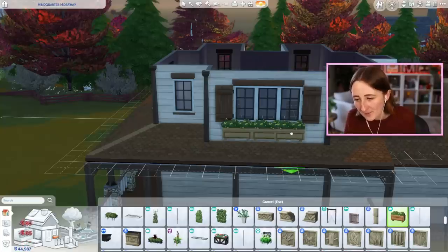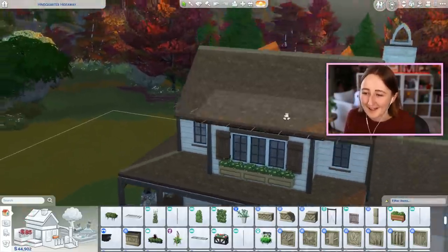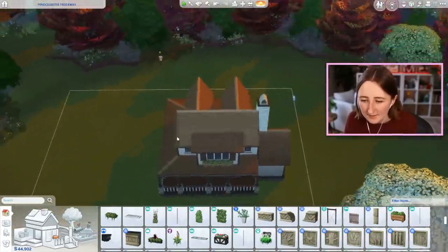I am fully aware that this window is too big for these shutters, but that is okay with me. I don't really care. It's The Sims, the shutters don't work anyway. I think I'm feeling good about this. The exterior is kind of coming together.